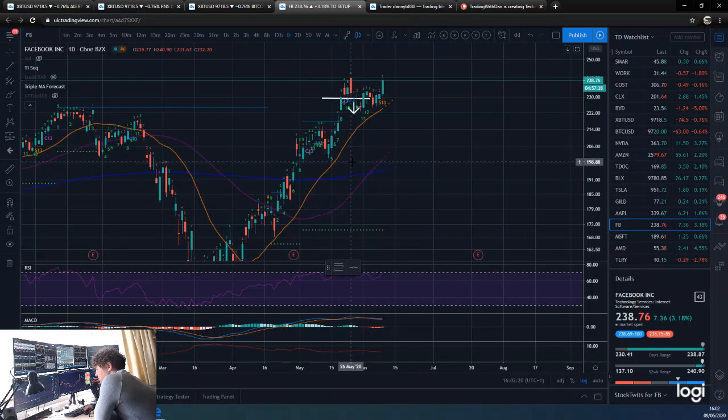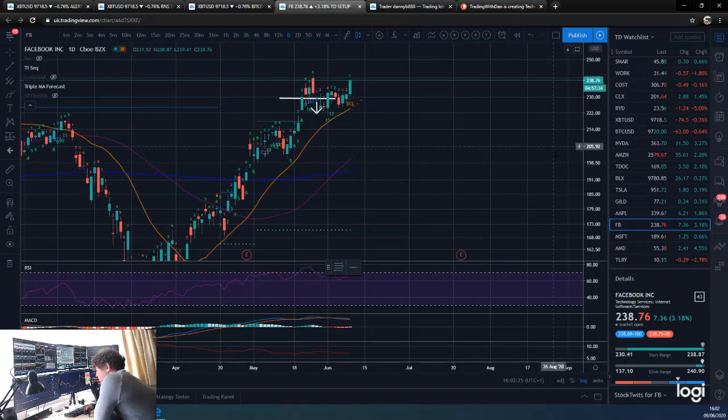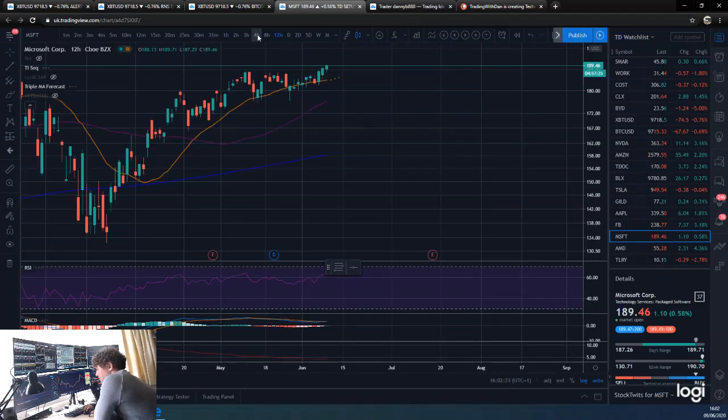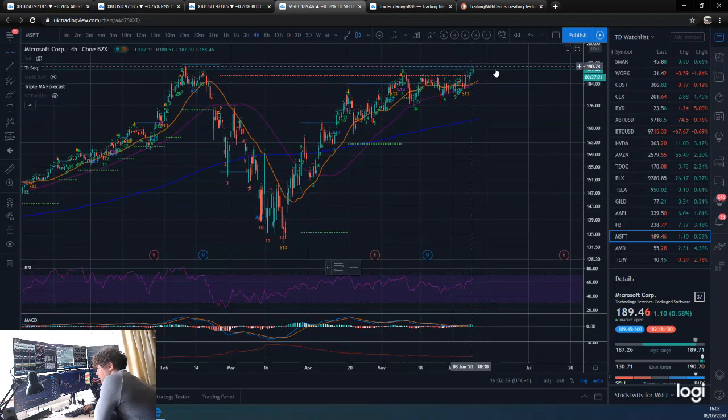Facebook obviously not looking as strong as the others. Not at a new high yet. But we're having a good go. Let's put it that way. There's nothing I can analyze apart from TDs when they come up, and we don't have one there. I can't draw horizontals, I can't draw anything really when we have all-time highs. No one can draw anything, and that's why you just buy them.